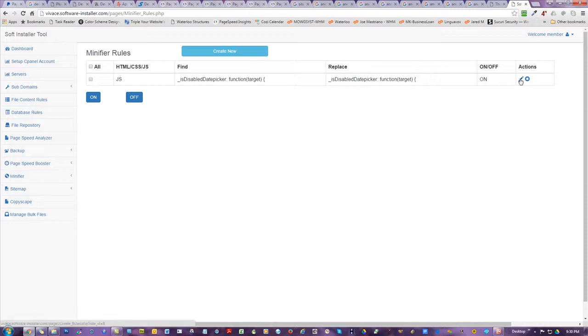And yes, you can edit these rules. You can create new rules. You can flip rules on or off. It's up to you. Okay, so that's really powerful stuff.